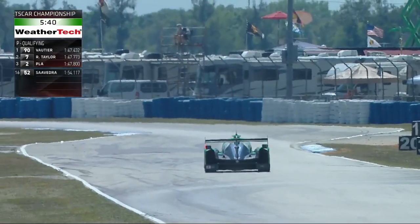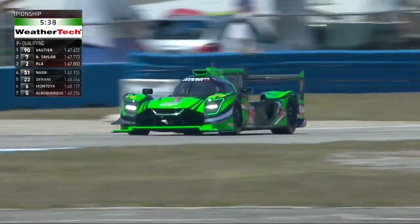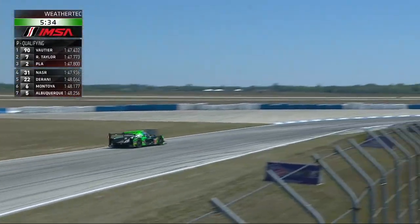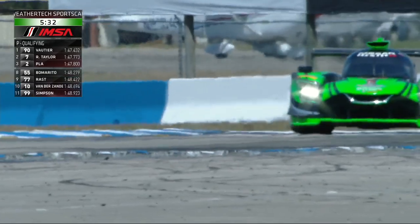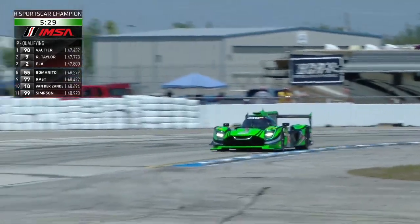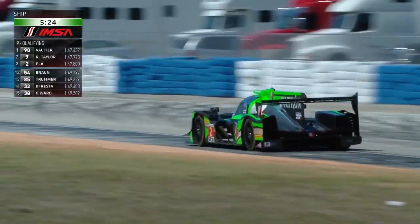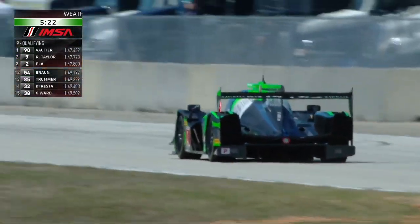Juan Montoya with a 173-mile-an-hour run through the speed trap. Pipo Derani, 173.4. Watch those two cars. That's the 22 and the 6. They're building up to something here. May just be running a little more skinny, a little less rear wing. Get them down the tubes.